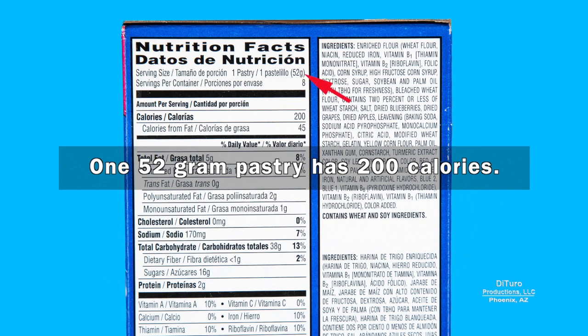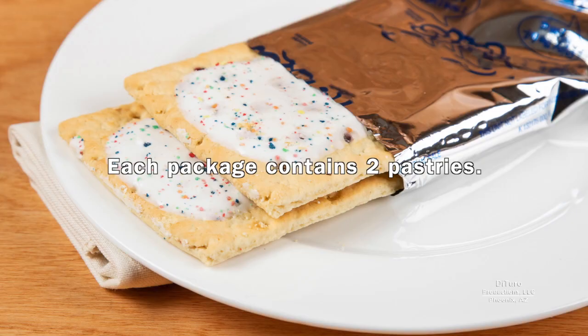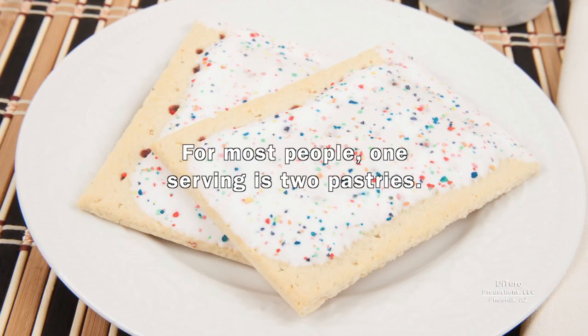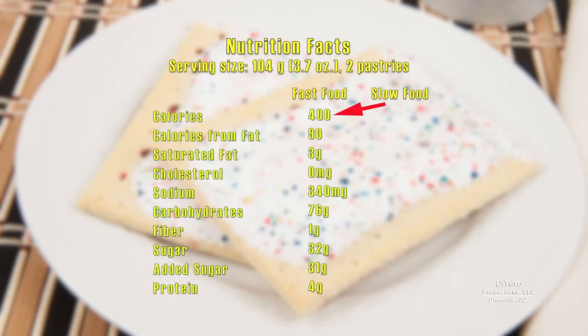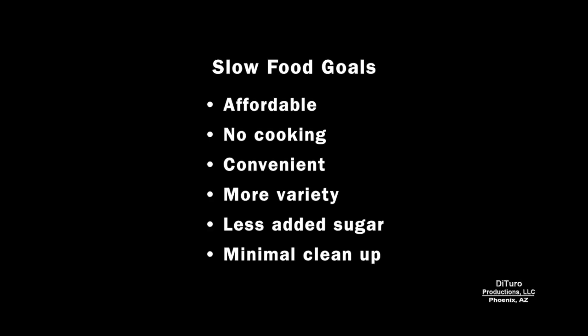While the serving size is based on one pastry having 200 calories, each package contains 2 pastries. For most people, one serving is 2 pastries, not one. This is the nutrition value for 2 pastries that I use as the basis for my slow food alternatives. My slow food goals include affordable, no cooking, convenient, more variety, less added sugar, and minimal cleanup.